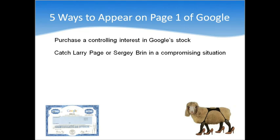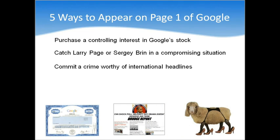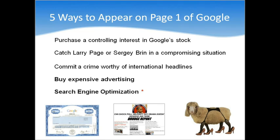You can catch Larry Page or Sergey Brin in a compromising situation, and for those of you who don't know, those are the founders of Google. Or you can commit a crime worthy of international headlines. When you're on the Drudge Report or USA Today or the Boston Globe, you're going to get a lot of activity to your website. Another way is to buy expensive advertising, pay-per-click, banner ads, and so forth. The easiest and the most long-lasting method of being found on Google is through proper search engine optimization.